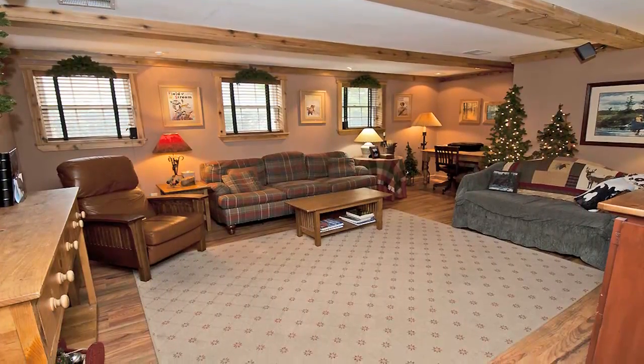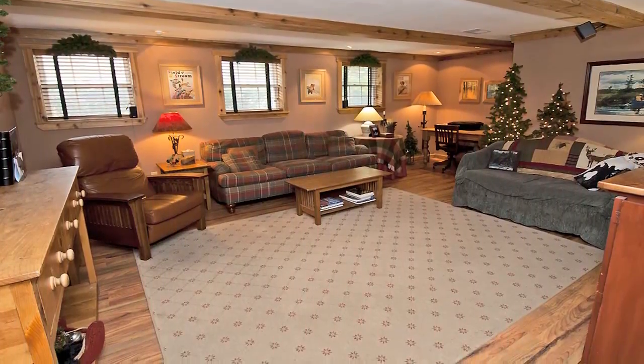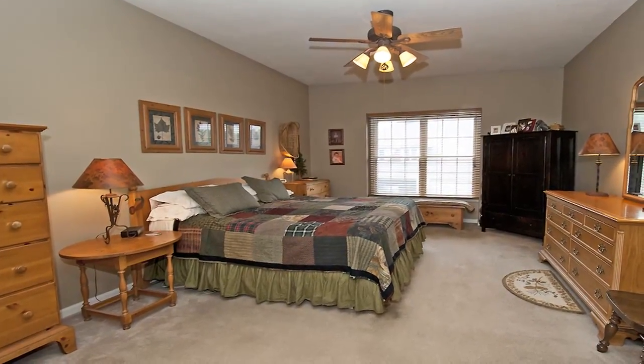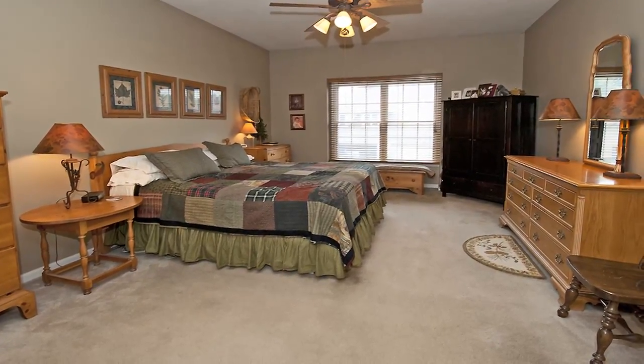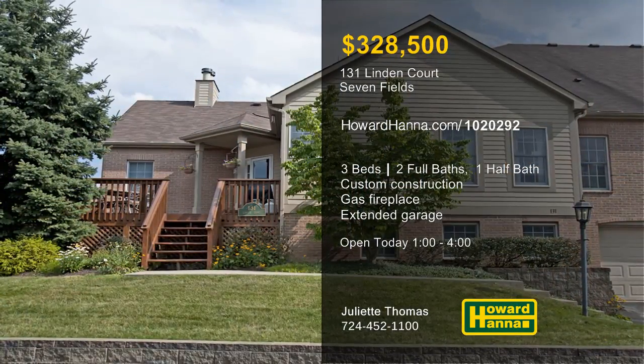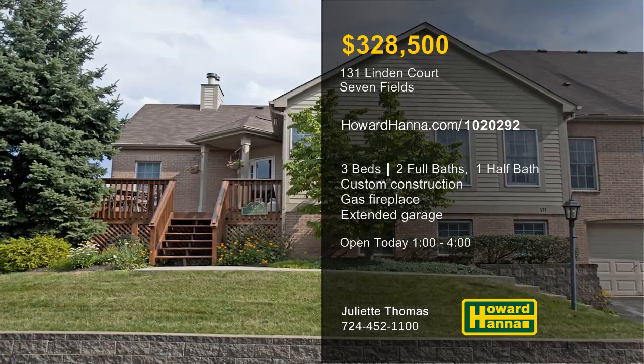Spend leisure time in the finished game room accompanied by a bath and an extra storage area. The master bedroom is paired with an ensuite bath, and parking is available in a two-stall extended garage. Experience all this home has to offer at today's open house, hosted by Juliet Thomas.